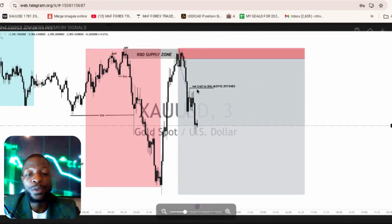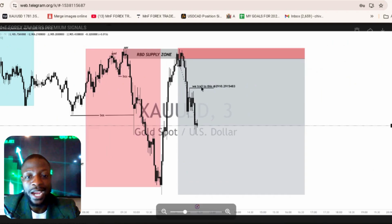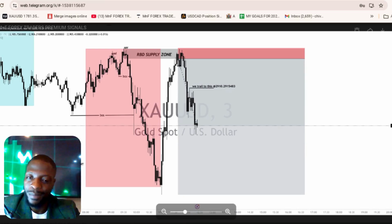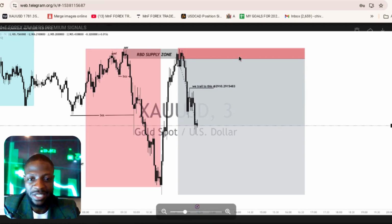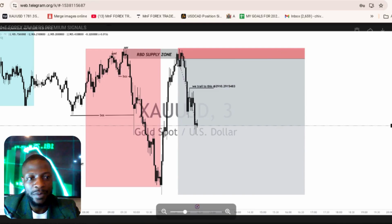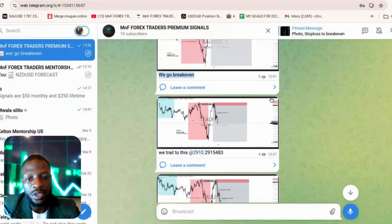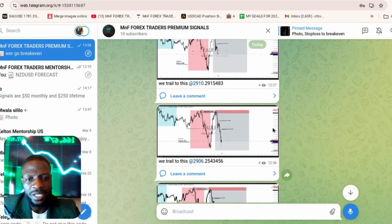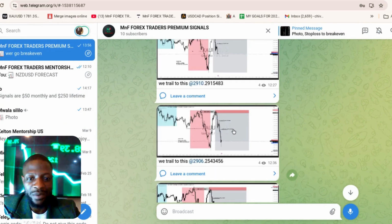So I asked the community to throw their stop loss behind this structure right here. Why here? Because I know that once this market takes out this high, there's a high chance that the market may not continue to push to the downside. So we were able to throw our stop loss to that level right here. We secured about 4-5 hours right there, and then you can see that the market continued to push in our direction.